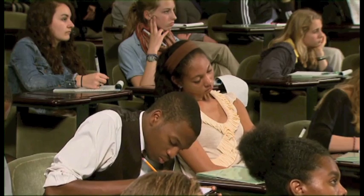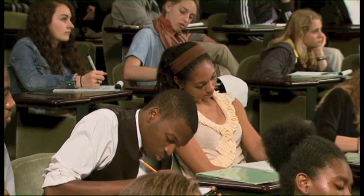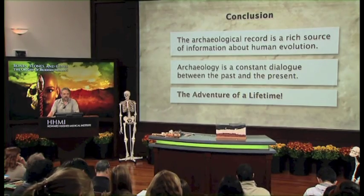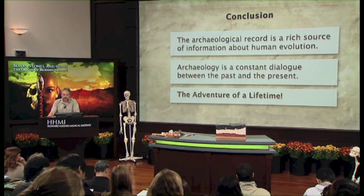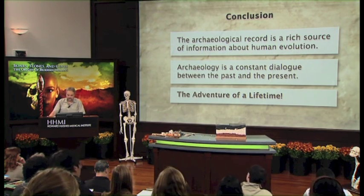That's the only way you get a balanced picture. The only way you can evaluate the record of Neanderthals versus Homo sapiens is if you have equal quality data. The archaeological record is a rich source of information about human evolution. Archaeological sites outnumber human fossils for all but the earliest phases of prehistory.